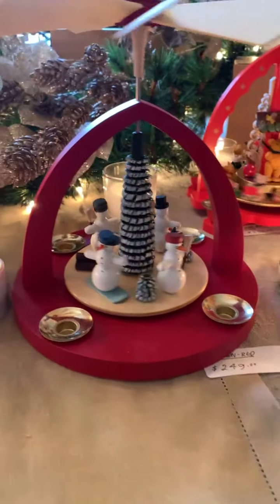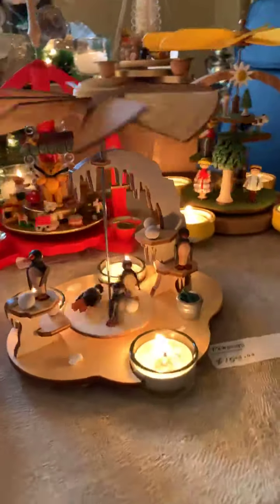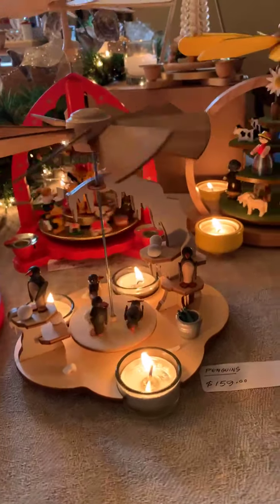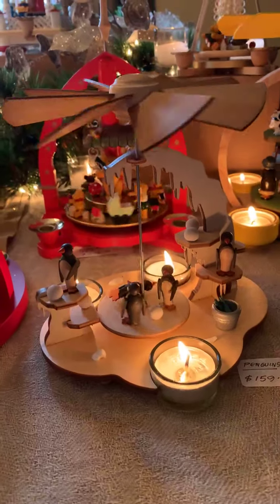And if you have any questions, feel free to type them in here, and I'll try to answer them as I can. And then we have our penguins. And we have so many of these lit that some of them are stopping because the heat from the other one is affecting it. So at home you wouldn't have these issues that we're having with a few of them.